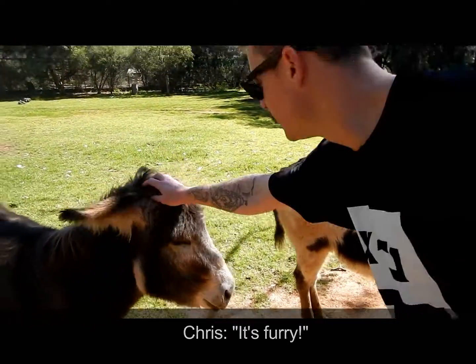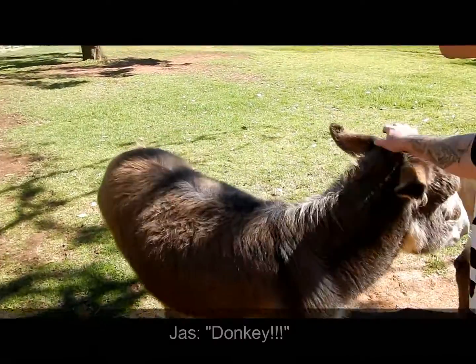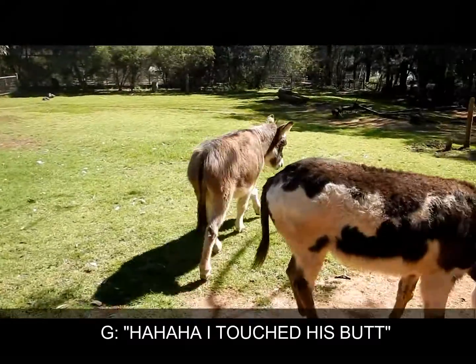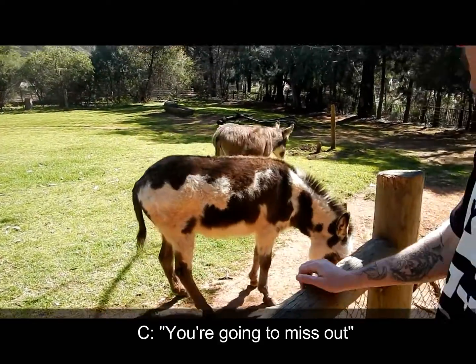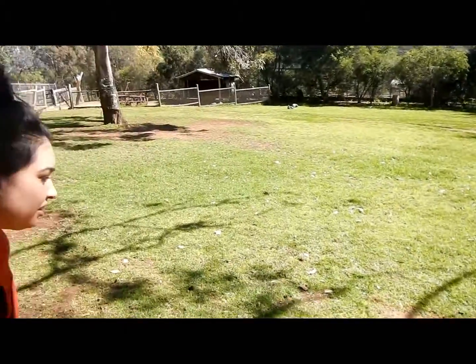It's furry. Is it like donkey fur? Yeah. Come here! Donkey! Aww. Get closer, Jazz. I can't! I touched his butt. You're going to miss out if you don't get in there, you know? I'm small, I don't have long arms.